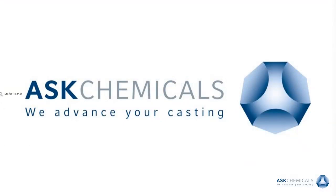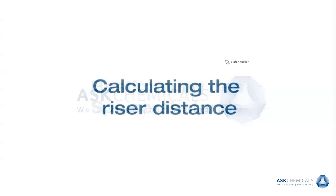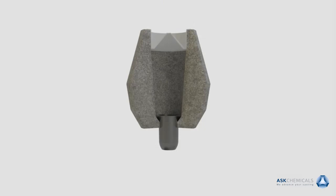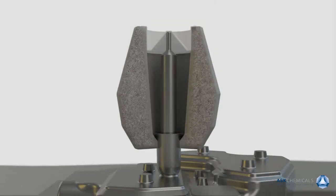The important point for these risers is, as it is always when you have reduced necks, the right distance from the riser to the casting. And also for this case, we have prepared a short movie to explain this. Achieve optimum casting results with the ExactCast Optima riser family from ASK Chemicals. This animation shows how it works and how it can be adjusted to produce perfect castings.